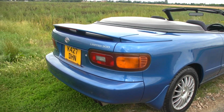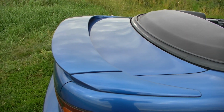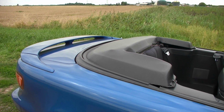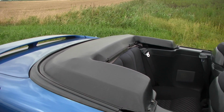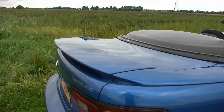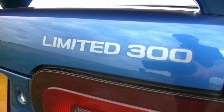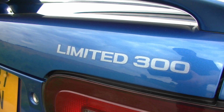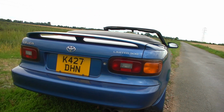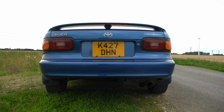To the rear here we can see the very nice 3-part rear spoiler, all present and correct. Just adds a little hint to the sportiness, naturally being based upon the ST-183 model variant. And of course the Limited 300 badge in place too. All very clean and tidy at the back here. We can see the twin exit exhaust.